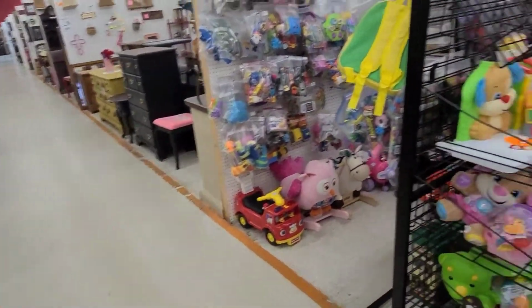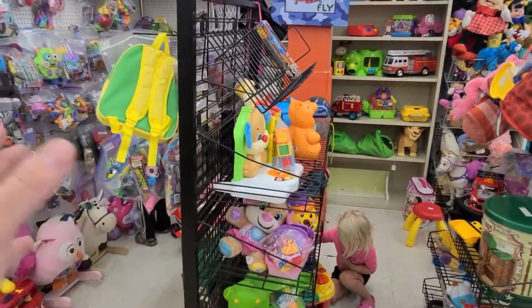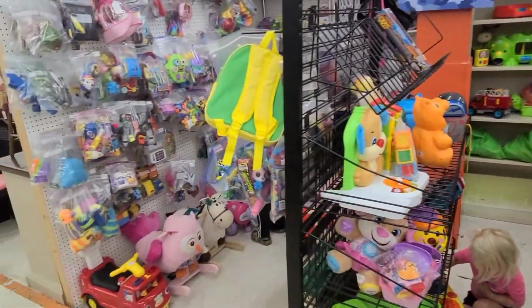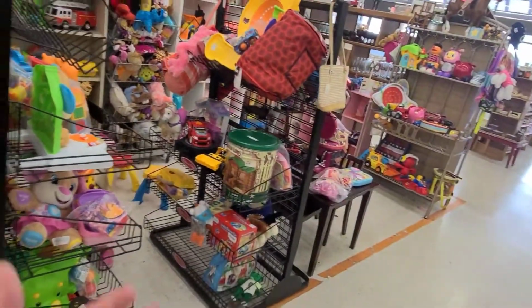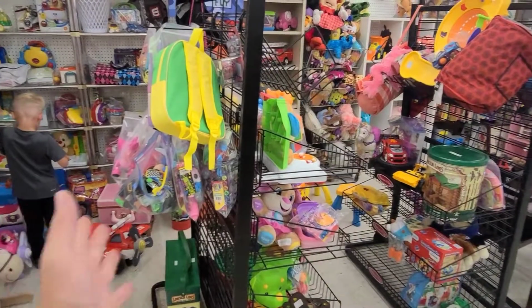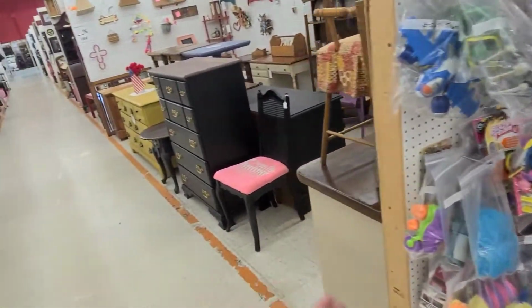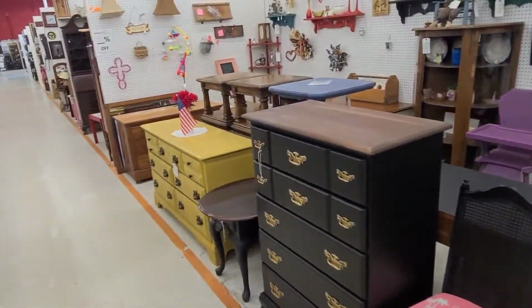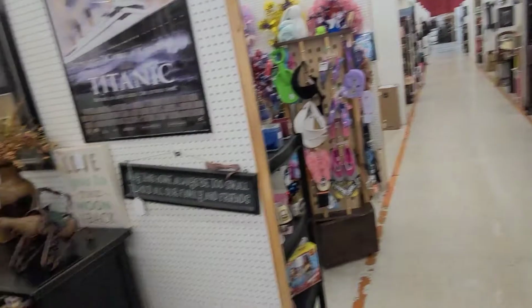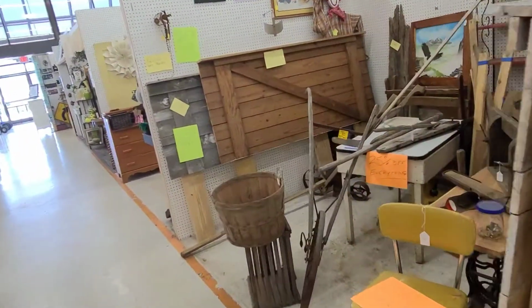But I think it's going to be better when you theme it, instead of having a hodgepodge of booths. Have it organized by category. I think it might sell better this way. I enjoy going into booths that I know the whole theme is going to be toys or furniture. Whatever I'm looking for, it'd be nice for the whole thing to have what I'm looking for. So really nice place. I like it so far. Hopefully this will be a good place for us.